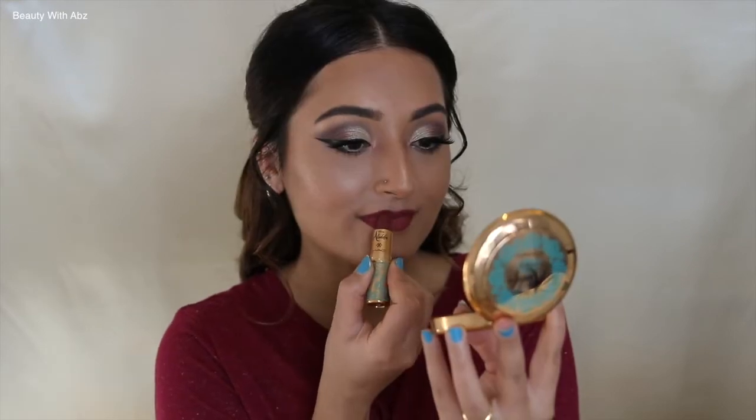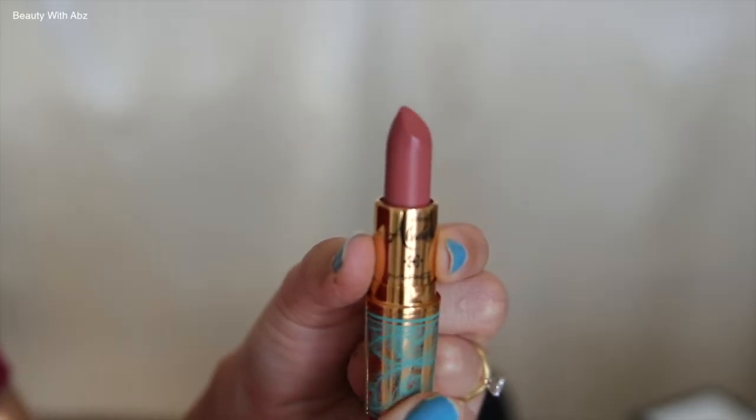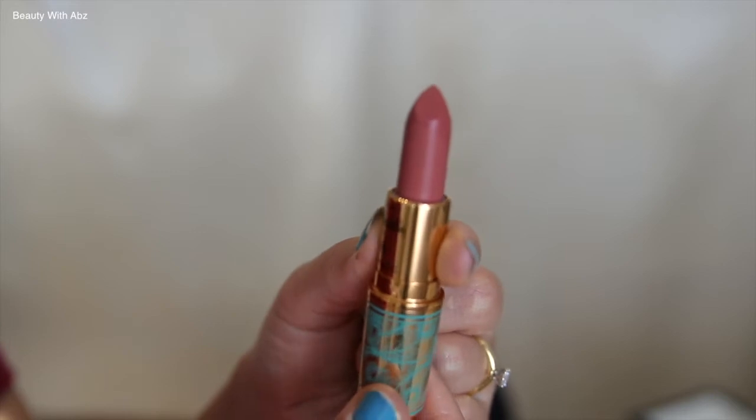So the color I will be wearing is the other one, but I'll show you this one first because I just love this color so much. This color is absolutely beautiful and I am definitely feeling this color. But let's have a look at the other color as well. This one's called Princess Incognito. I actually really like the color Raja with this look, so I don't know, maybe I should change it.